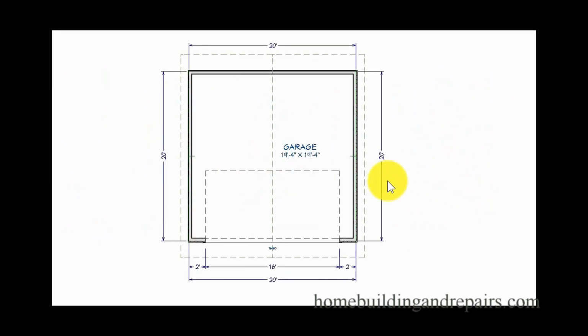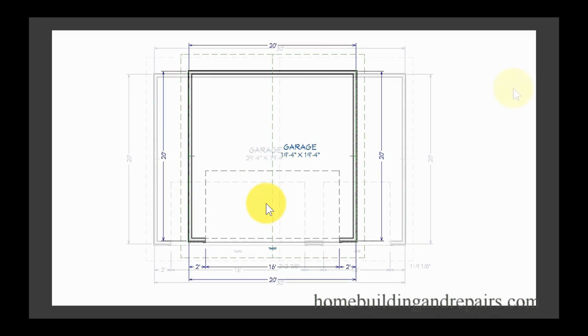This is probably the most standard sized two-car garage in the United States, 20 foot by 20 foot, and it has a 16-foot garage door. You can usually park two cars in here comfortably. And I had a friend of mine who parked a Chevy dually, a 1-ton dually, and a Corvette in a garage every single day like this. It was tight, but he did it.